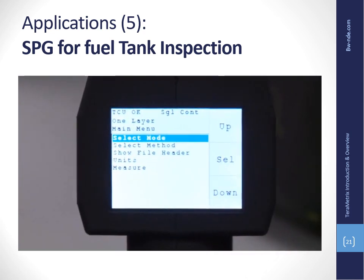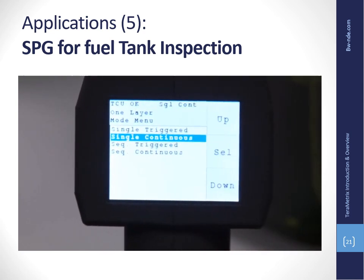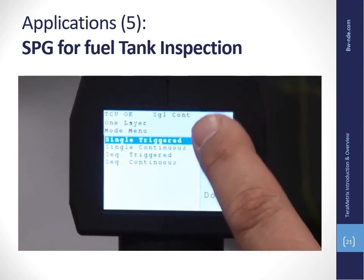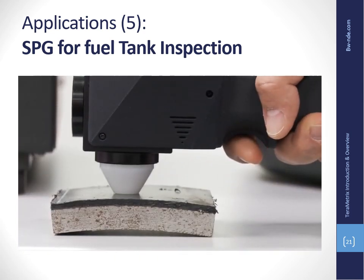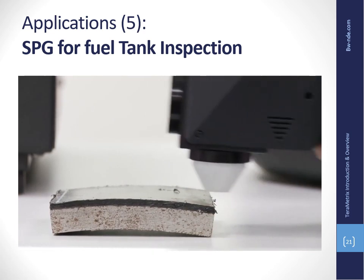There are 2 measurement modes. The triggered mode performs a measurement as soon as a valid reading is obtained after the trigger is pulled. If desired, a tone can be set to indicate when the measurement starts and ends.